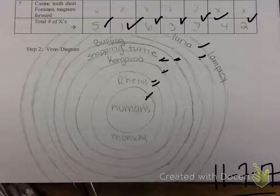Okay, so 1, 2, 3, 4, 5, 6, 7. Huh, that's odd. Humans have 7 of these derived characteristics and they're inside 7 circles. Do you think there's any connection? No, it's probably just random. Lampreys have only 1 of these characteristics and they're inside or on only 1 circle. Huh. What do you know? What we're looking at is who shares all of these characteristics.